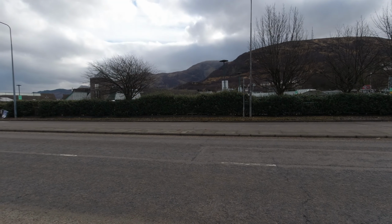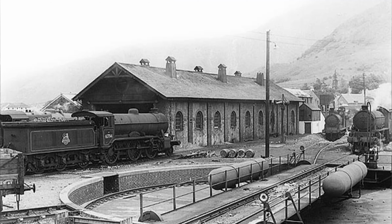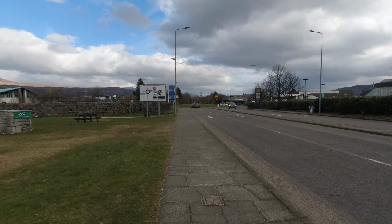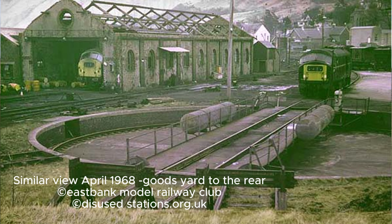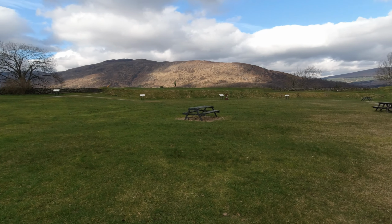Looking from what would have been the edge of the turntable towards the engine shed. I'll try and drop a picture in so you can see roughly where I am. There's a couple of sidings that went through and ended up more in this area. There's obviously a few more buildings as well that were to do with the engine sheds, but not a lot remains of it.